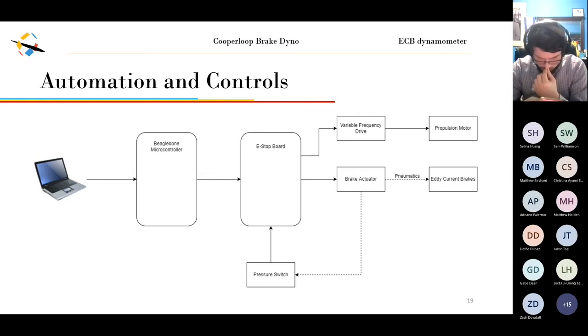And this board is a hardware solution to make sure that the motor and brakes are never on at the same time, and the brakes engage if any contingency or false condition is met. Additionally, the BeagleBone logs and records all of the sensor data throughout an entire test run, and then relays this data to the laptop to be stored in the database. And some of the software engineers on our team built a graphical user interface on the laptop. So the entire test run is controlled from the laptop.